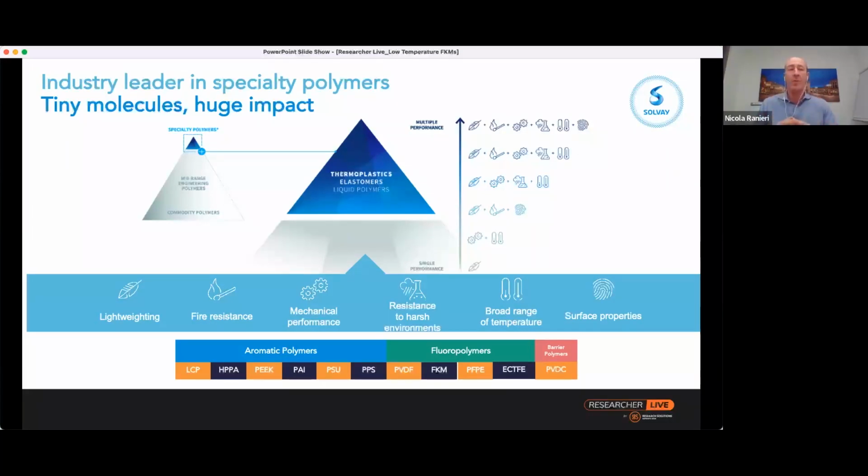For example, among aromatic polymers, we produce polyether ketones, polyamidamides, polyphenyl sulfide, and the like. Among fluoroelastomers, PVDF is probably the most known because it's used in electrical batteries, but the topic of today will be around fluoroelastomers, FKMs.